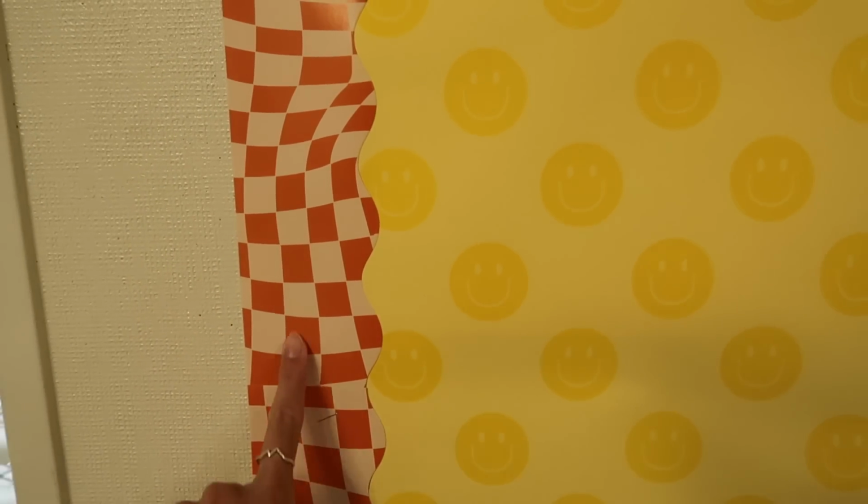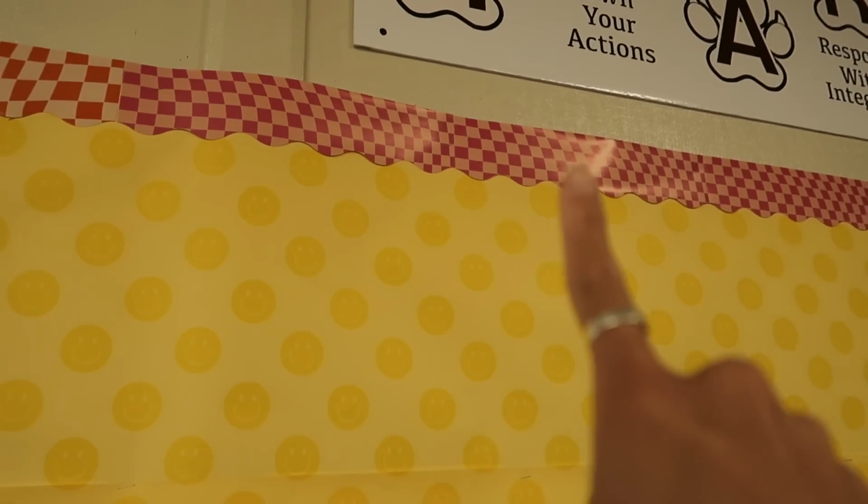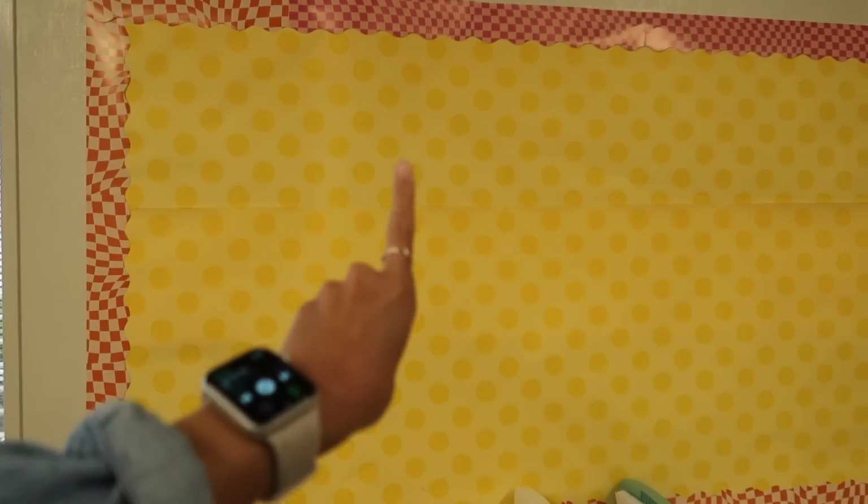So I got these, and it's the smiley face bulletin board with this orange checker print, but obviously I have to run out, or else it's just not me if I don't run out of paper. So then I just added this random pink one with the orange. Honestly, I don't really care about that kind of thing. So this is done. I just need to print off the letters and stuff like that.